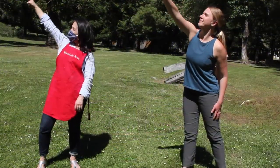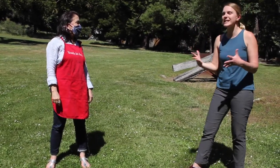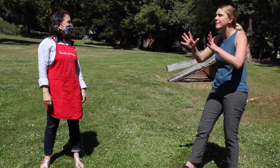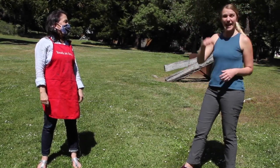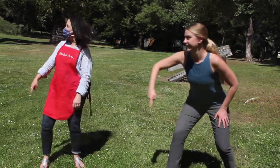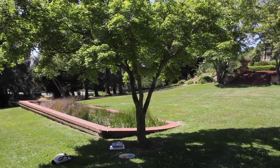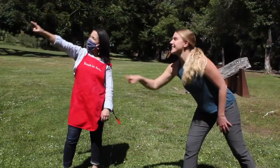Beautiful. All right, now we're going to expand that, which means to make it much bigger. So we're gonna make it feel like this tree is just huge right next to us. So let's air draw it again with our finger and expand it. Ready? Go. It gets you moving, doesn't it? Yeah, I love it. Great, okay.